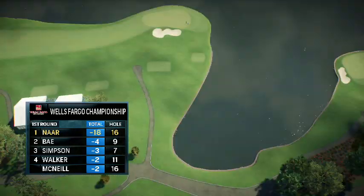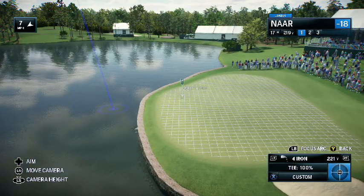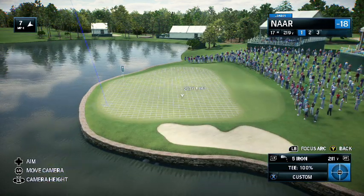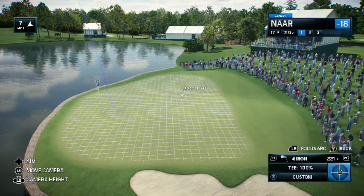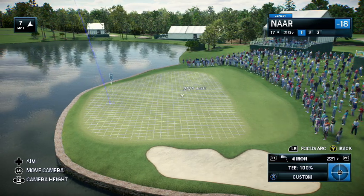Frank, the 17th here at Quail Hollow. It is all you want. And a bit more, actually. The only advantage the player has, it plays a little bit downhill. But when you look at the lake in front of you, if there's any swirling breeze out there, it just becomes a nightmare trying to choose the right club.